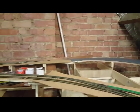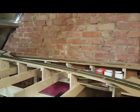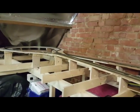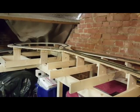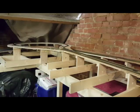The line that's in front of you, nearest to the camera, is the line that runs up on an incline and then heads off into a reverse loop, which is simply the line that runs off in the direction of London Waterloo. That just orbits this circle, comes back round on itself, and then back down into the station again.